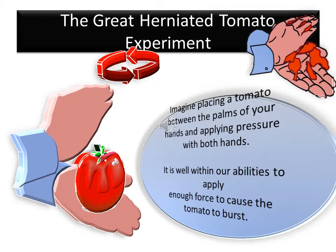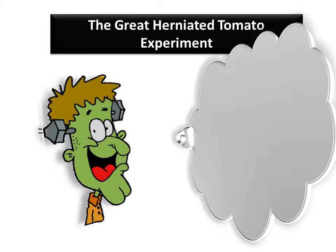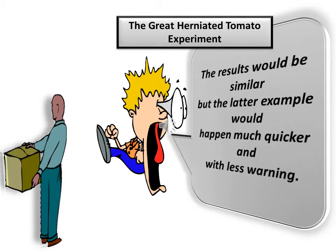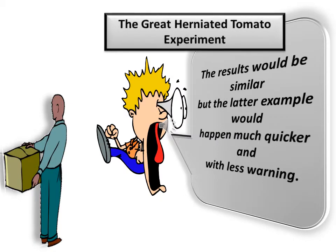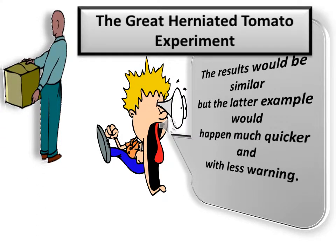Imagine placing a tomato in between the palms of your hands and applying pressure with both hands. It is well within our abilities to apply enough force to cause the tomato to burst. The results being done on your back would be much quicker and happen with much less warning, as in the Great Tomato Herniated Experiment.